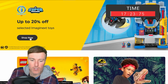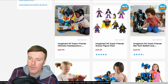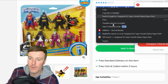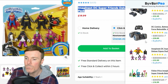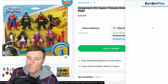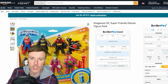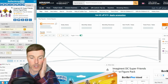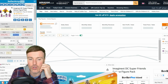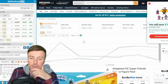Gotta go into this 20% off and have a look. This looks like a very good deal here, as you can see, that you're getting 24% return on investment with about £5. Now the unknown here is the unknown sales. Bit risky if you wanted to take a risk on it. I don't know, we'll have to do a bit more due diligence.